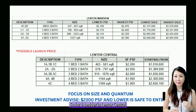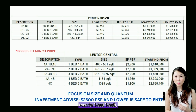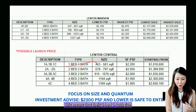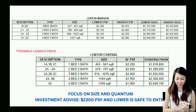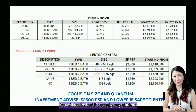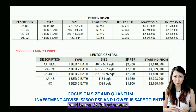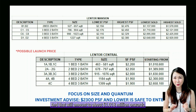So for one-bedders in Lentor Central, since there's no competitor in Lentor Mansion, even for one bed, one bath, you already start seeing that their size is 463 to 581 square feet. This means that their one bed, one bath size is almost equivalent to their two bed, one bath kind of size, which later on, when you look at a floor plan comparison, you will realize that it's actually very efficient. And for this, since the floor plate is smaller, we think that the per square feet starting from could be from $2,002 onwards, and that will amount to about 1.018 million onwards.